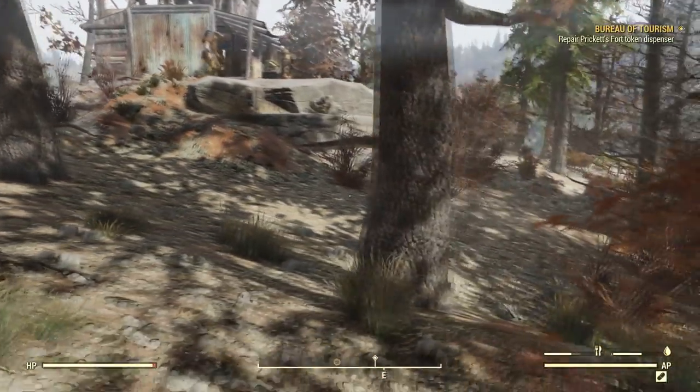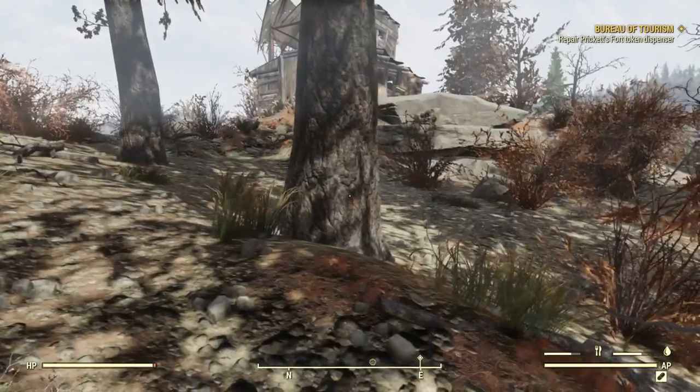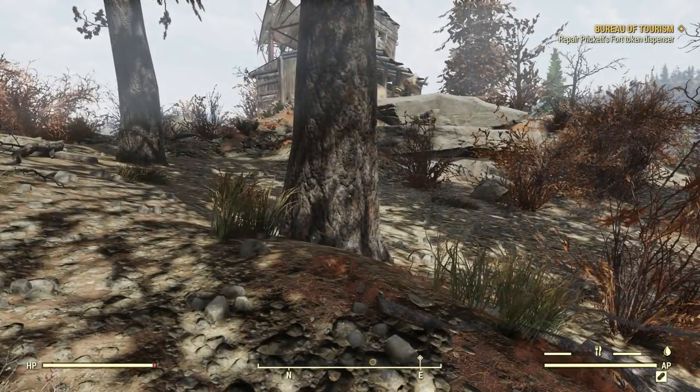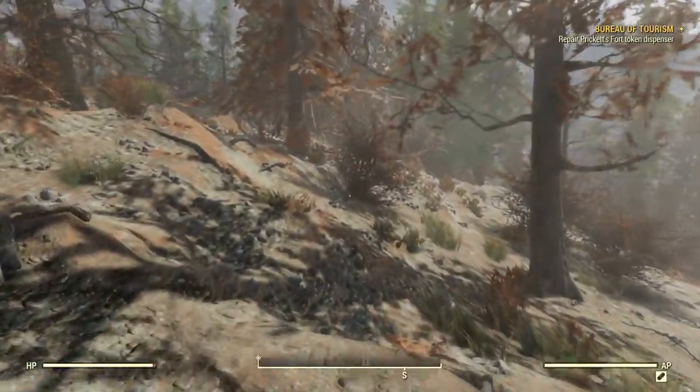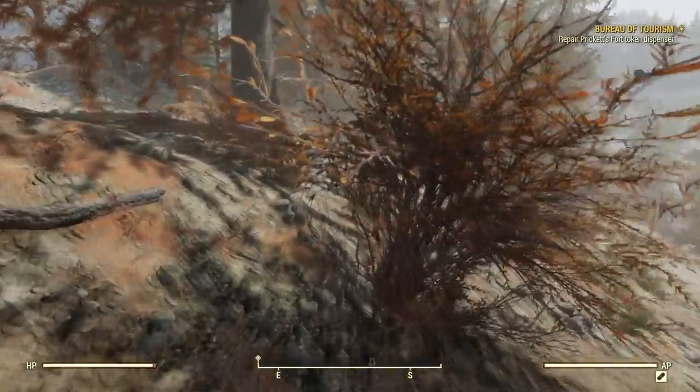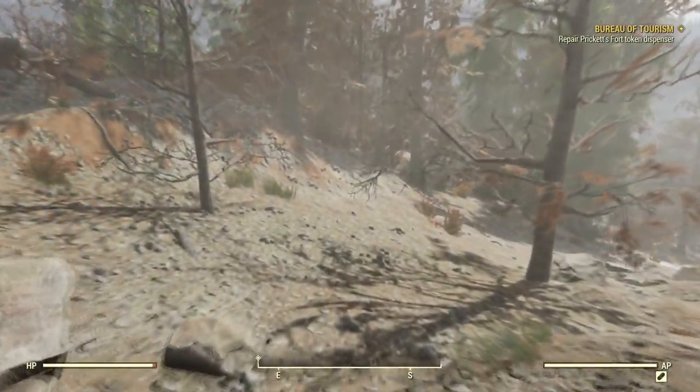All right, so... Oh, geez. Super mutant up there. Two super mutants, just kind of hanging out up there. I don't need to engage them. All right, I've fought enough super mutants recently. I don't need to fight any more right now.